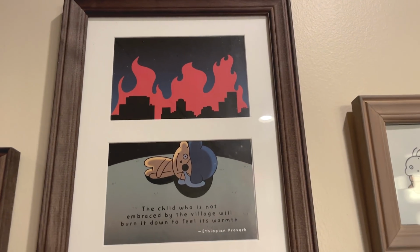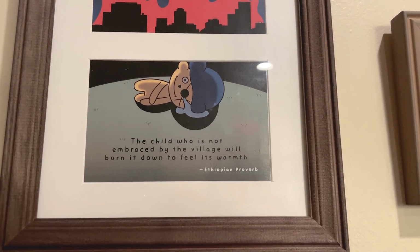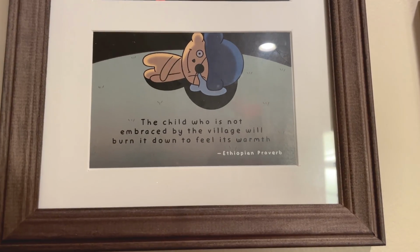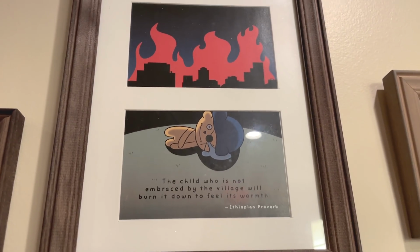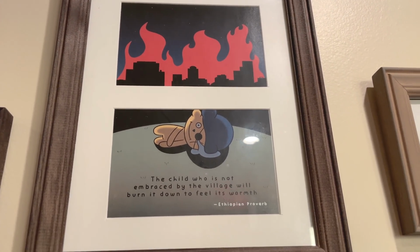Right here, I will say that this Ethiopian proverb hit me like an actual bag of bricks when I first heard it. The child who is not embraced by the village will burn it down to feel its warmth. I don't know why, that's just such a deep quote. And I hate to say that I kind of relate to it. A lot of people were like, oh, that's Naruto. No, I don't think it is. I've never watched Naruto. It's hard to get through.